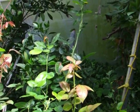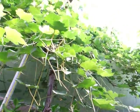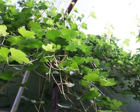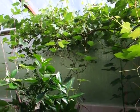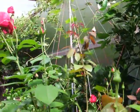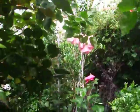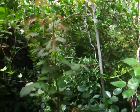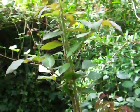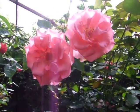Some of the roses are in bloom now, but most of them bloom probably from March through April, and then they slow down. They'll have another flush of blossoms in the middle of the summer. This is some of the roses.